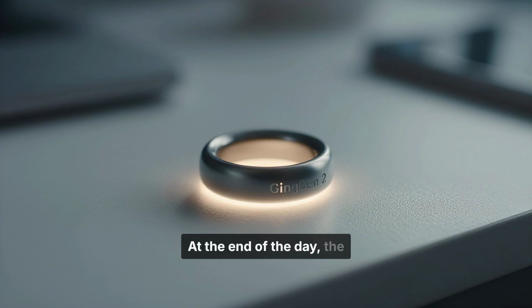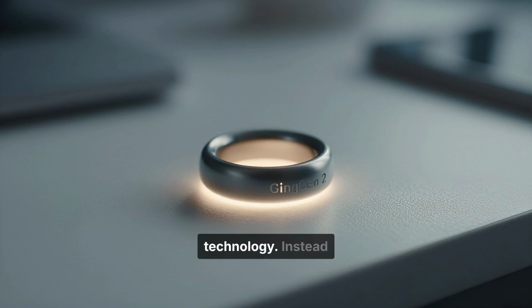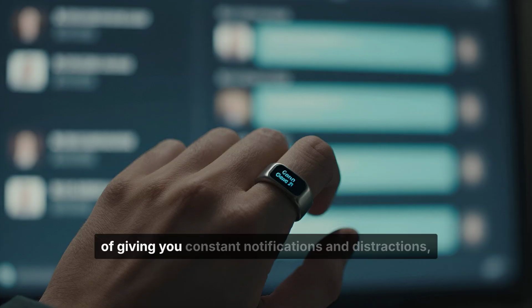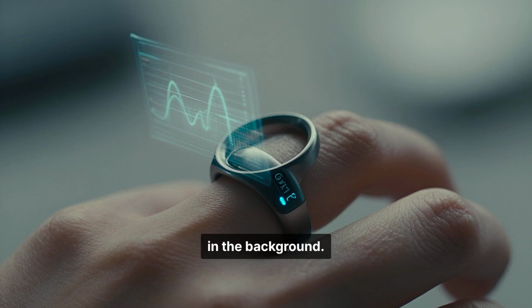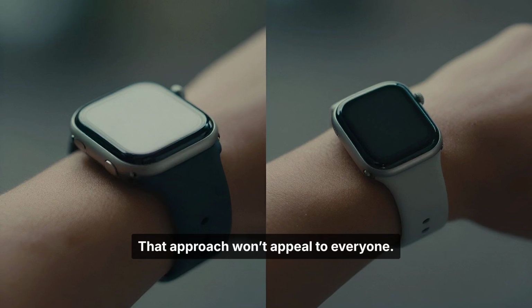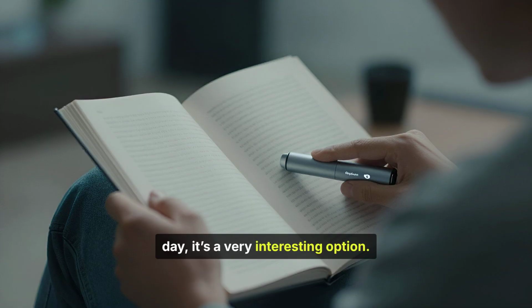At the end of the day, the RingConn Gen 2 Air represents a different philosophy of wearable technology. Instead of giving you constant notifications and distractions, it focuses on collecting health data quietly in the background. That approach won't appeal to everyone, but for people who want simple, comfortable health tracking without wearing a watch all day, it's a very interesting option.